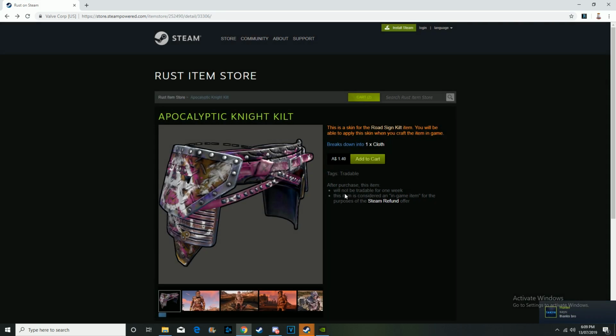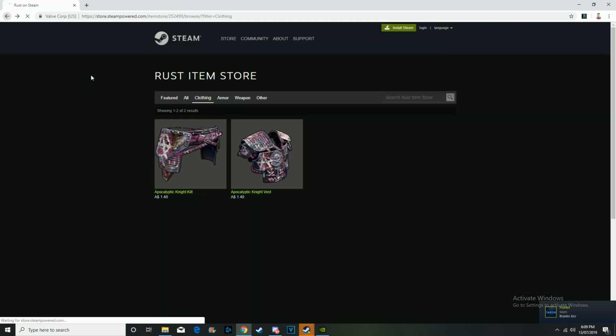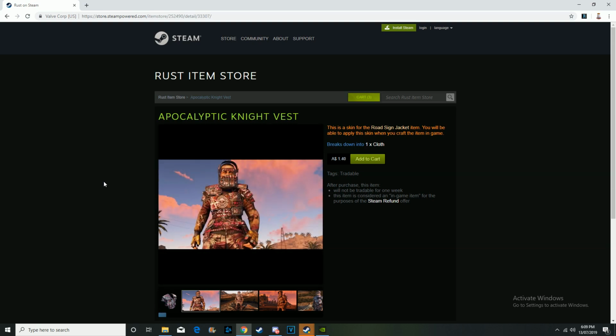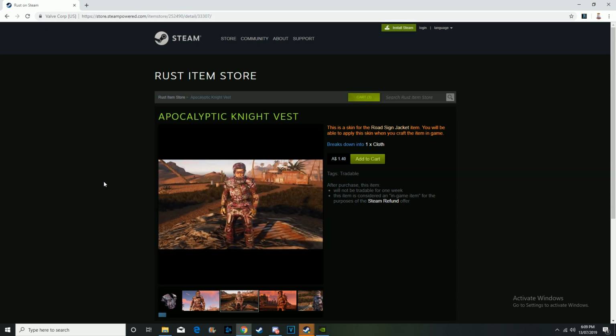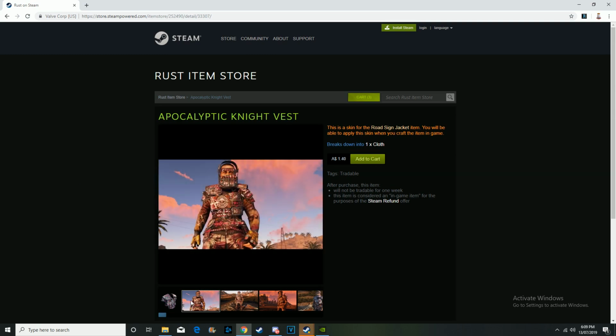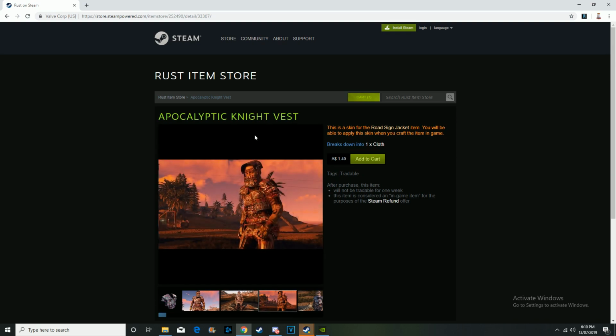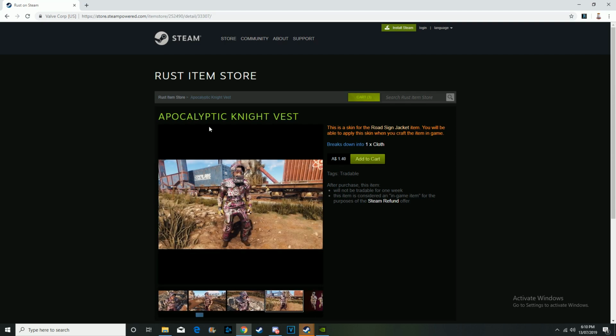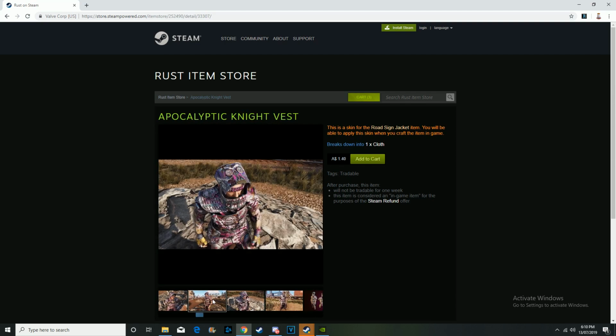Someone else in my Discord has actually messaged the skin creator of this skin and asked if the metal gear is being made. And the skin creator did say that it was being made, so if the metal gear actually does come out, then the kilt itself will go up in price. Obviously the vest isn't going to go up as much as the kilt, so that's why I'm recommending the kilt. But I do still recommend buying both of these. I still do think that they're both going to go up in price.